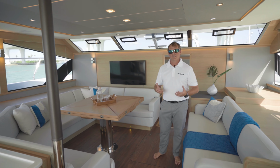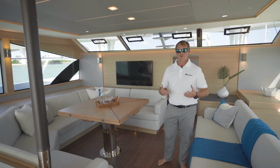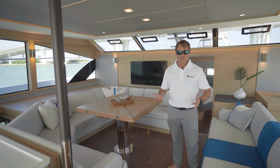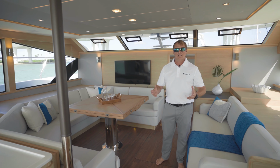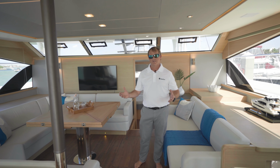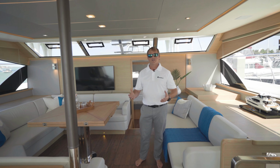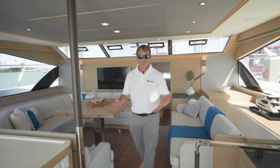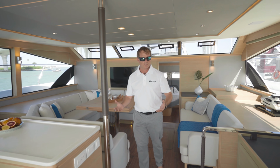So one thing with cruising is you're always trying to find room, whether it's dry goods, clothing, or foul weather gear. We've thought of that and tried to take that into consideration, so you will find that there is significant storage throughout the yacht. This is a great benefit of all Aquilas, very, very important if you're spending time cruising.